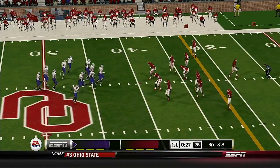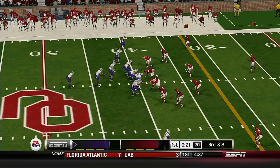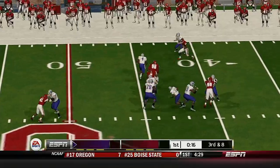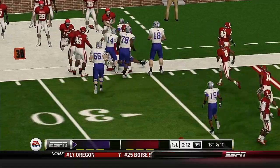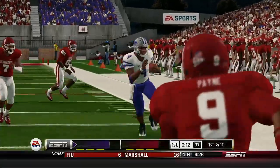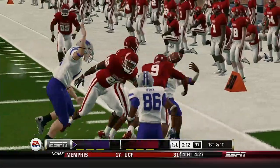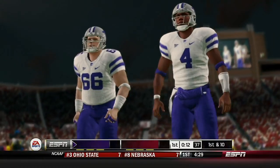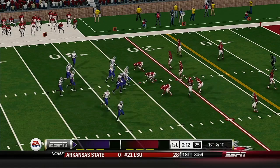Third down here. He's going to try and scramble. He's at the 30. The ball is loose, and no one can get it. It bounces out of bounds. First down, 10 to go. Ball on the 25.